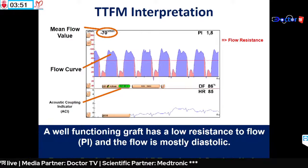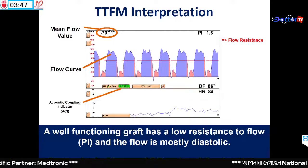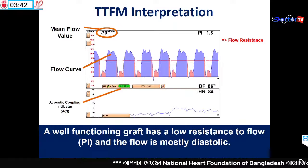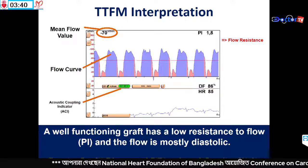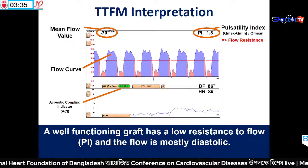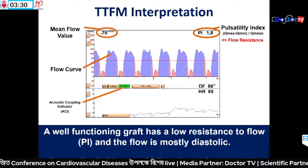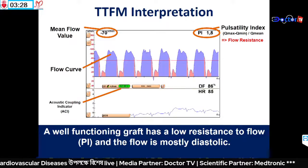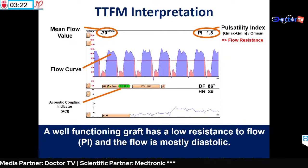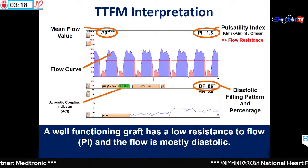This is important to understand what kind of contact you have with the vessel, because if the flow is less and your ACI is less, it means that you are not putting the probe in contact with the vein or artery, whatever you have put in. And then the most important thing, the PI, which is the pulsatility index, it's essentially the resistance. If you have a vessel which is not significantly diseased, your PI will be high. Or if you put a stitch inadvertently in the toe during off-pump or on-pump bypass surgery, your pulsatility index will be very high.